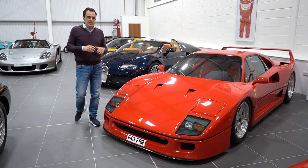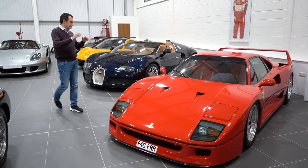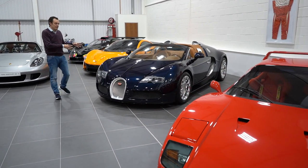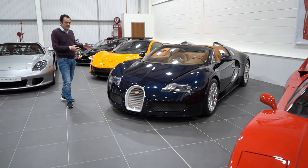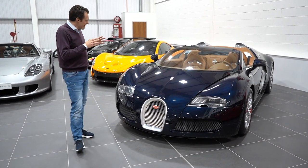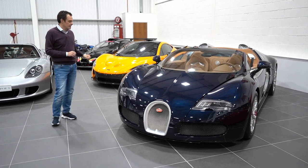And for me, I'm in it for the long term. So those cars aren't going anywhere for the time being. Bugatti Veyron Grand Sport. This is a car that we have sold twice in the past. A fantastic, spectacular color combination.